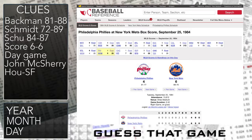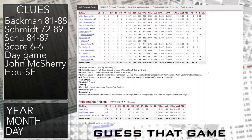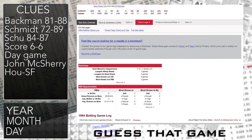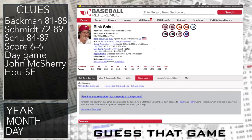First of all, it says it's a night game. So we know this is not the game. We can also see that the Phillies didn't score 6 runs, so we know for sure it's not this game. And the Giants are hosting the Padres, and the Astros are at LA. So we know that this is definitely not the game. And if we come down here and look at the umpires, we can see there's no John McSherry. So we know that this is not the series, and therefore we can rule out the day game or the game the next day. All right, so let's go ahead and move to his second year with the Phillies, 1985.